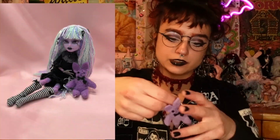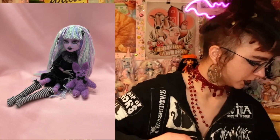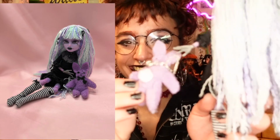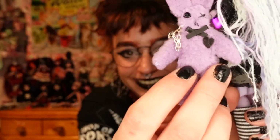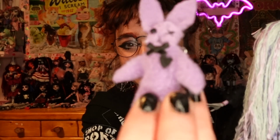So if you don't want to use it as a purse, if you want to just have it be a plush, she doesn't have to wear it. I just figured having the option there was nice. Oh yeah, and the cute little tail, the little bow tie, and the sweet little face. I'm very happy with that. Oh, and I forgot I did the little heart. Oh, the little black felt heart, so cute.